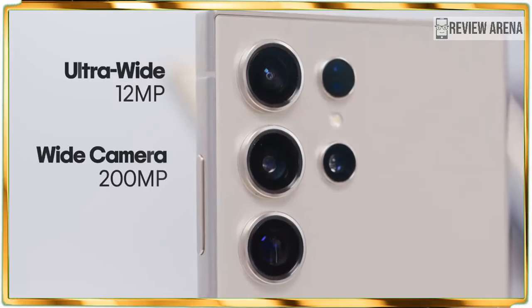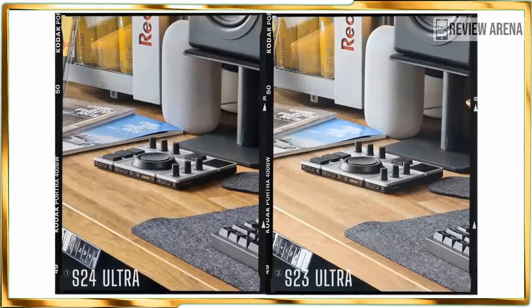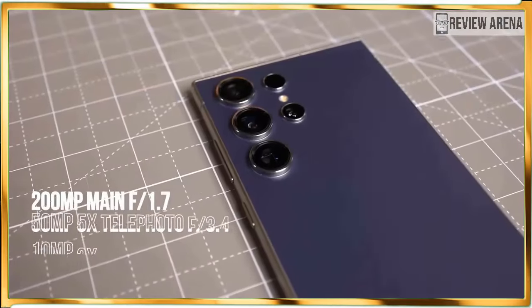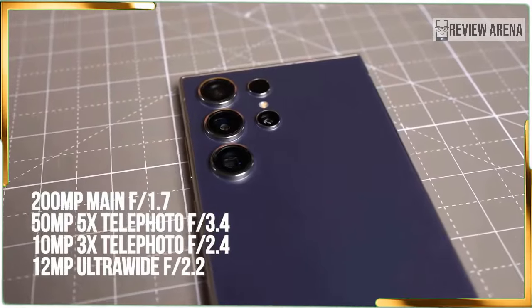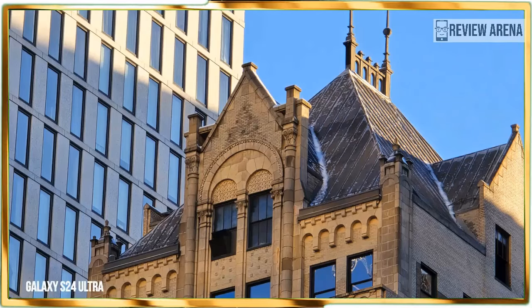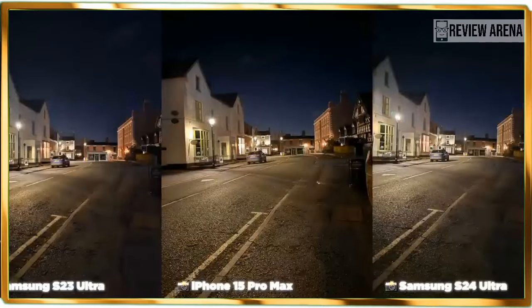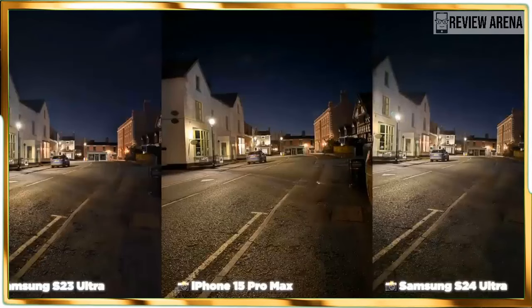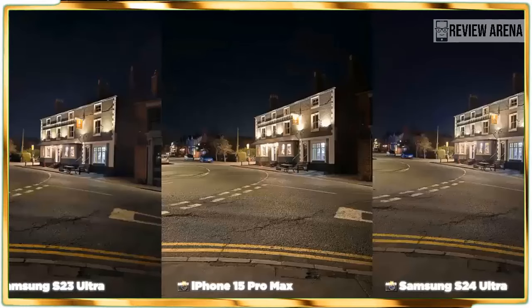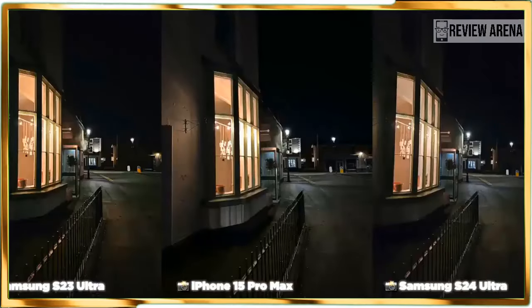Without question, the biggest controversy circling the Galaxy S24 Ultra centers around Samsung's decision to ditch the 10x optical zoom camera of the S23 Ultra for a 5x optical one. That one key spec will cause people to think the new camera setup is technically inferior, but bear in mind that Samsung trades in the optical range for a higher resolution sensor, a 50 megapixel sensor instead of a 10 megapixel one, to be specific.